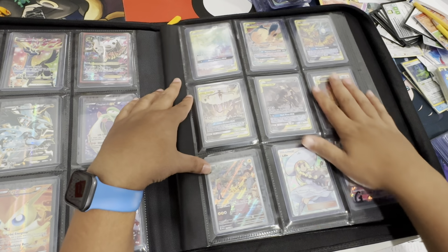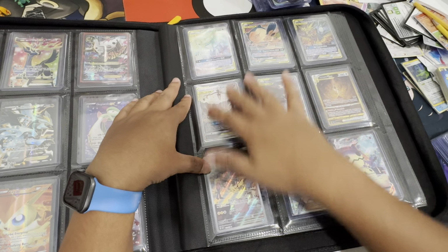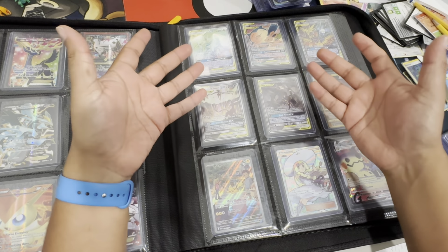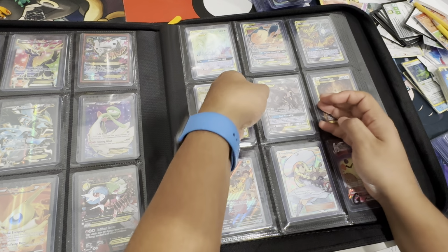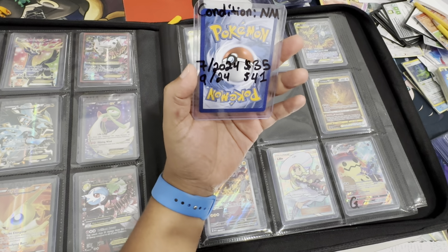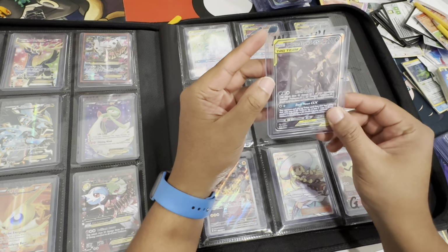All right, and now we're moving on to some tag team and more modern cards. From here, I definitely see a lot of value in these three cards just from what the card is, the Pokemon, right? We have evolutions, we have promos. So we're taking a look at the Umbreon Darkrai. This has increased by $6. I picked this up as a 10.